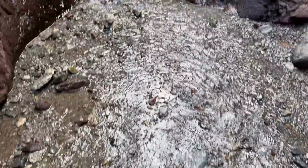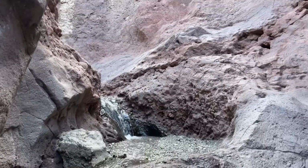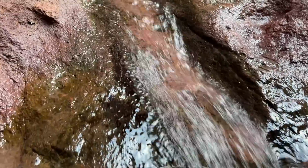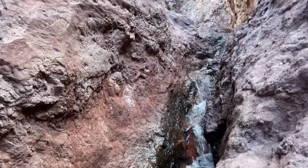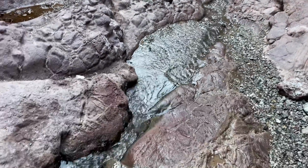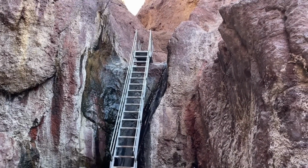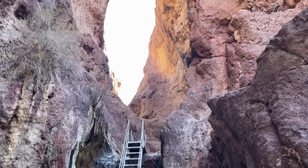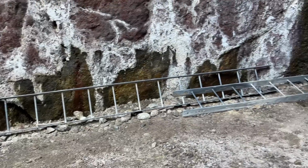The water is getting warmer. We've got some little waterfalls. Okay, we came up this canyon of all the little waterfalls and the water just kept getting warmer and warmer. And now we're to the big ladder and it's really more like a steep staircase. And we hear people, so there's activity up there. Let's go check it out. I think it used to be a ladder though. We've gotten an upgrade.